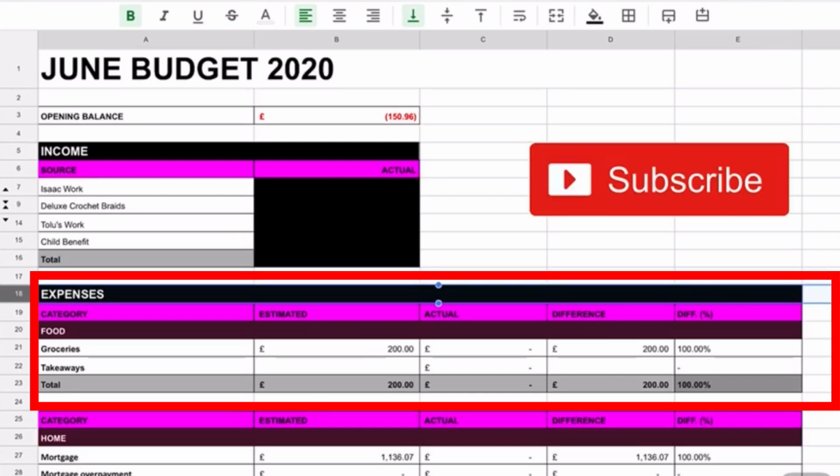So moving on to the expenses categories, and first up we have food. I've set the food budget at £200 again, as I did last month. In the month of May we overspent by £60, so I'm really going to try to make sure that in the month of June I stick to my £200 food budget, but we'll see how I get on this month. We didn't allocate any budget to takeaways this month.